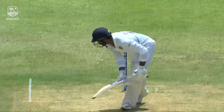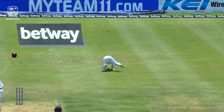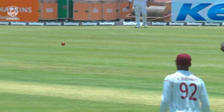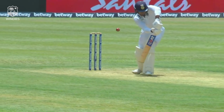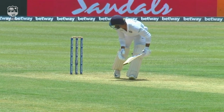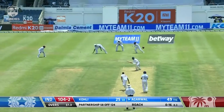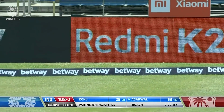Yeah, and Kemar Roach, he's not having any luck at the moment. He's putting the ball in the right place, he's getting it to talk either way. Somebody somewhere doesn't like him at the moment. Doesn't have any rub of the green. So close. Oh, another edge this time. Streaky outside edge. You must be doing it on purpose.